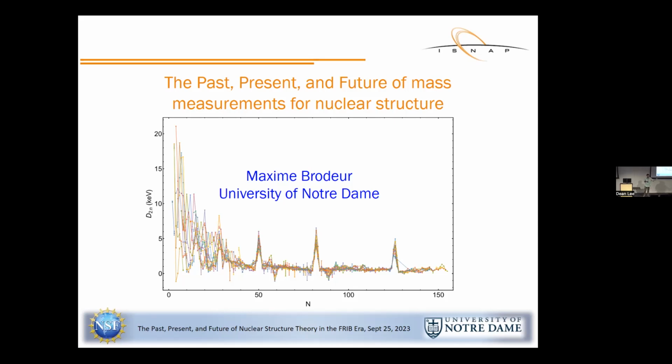We then wrote another paper on the mass 20 system for the IMME. This is all I'm going to be saying about the IMME because I decided not to present any of this, but instead to focus on the importance of mass measurements for uncovering changes in nuclear structure far from stability, which is something else that Alex is very interested in.